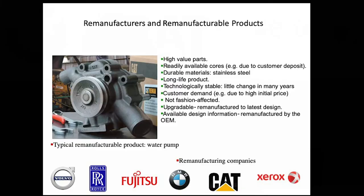So, what does a remanufacturable product look like? And who are remanufacturers? Well, Rolls-Royce is one of our greatest remanufacturers. Rolls-Royce engines are remanufactured. That's why they've got the power by the hour.